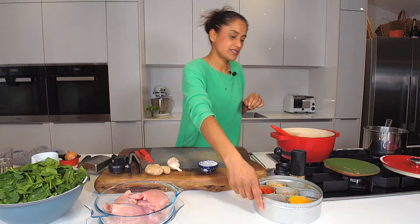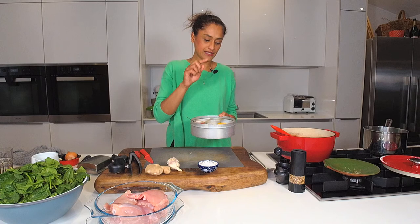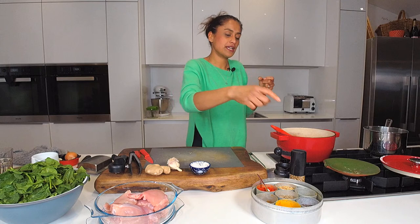Those are your turmeric, chili powder. I tend to use Kashmiri chili powder, and I'm going to put a teaspoon of that in. If you want less, you can put less in. I put half a teaspoon of turmeric in, and I'm going to add a little bit of salt, and I'm also going to add some ground coriander, so that gives a real freshness.